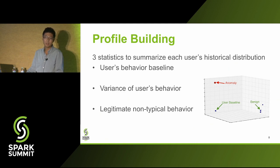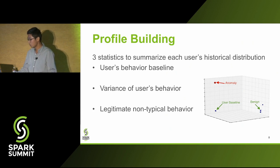And we capture that. We capture the distribution of those two clusters. You can think of the profile building for each user as assuming that there are only two clusters: one which is your majority behavior, and the other which is your non-typical behavior. So we calculate those three statistics to describe each user.